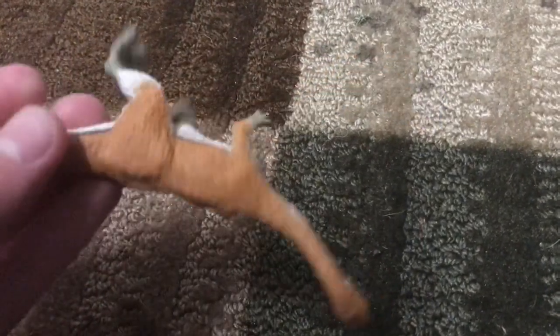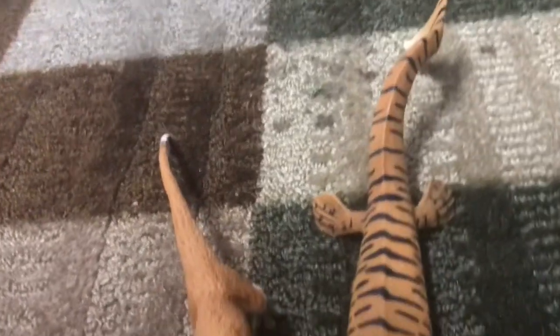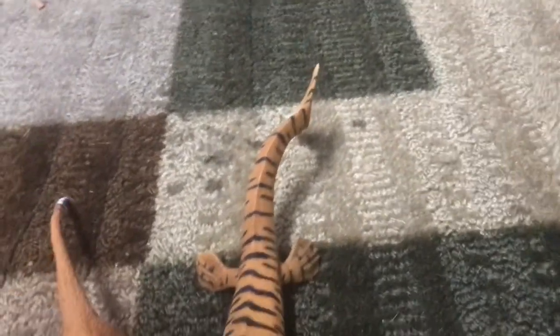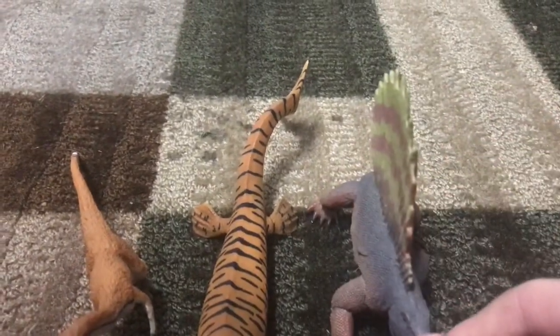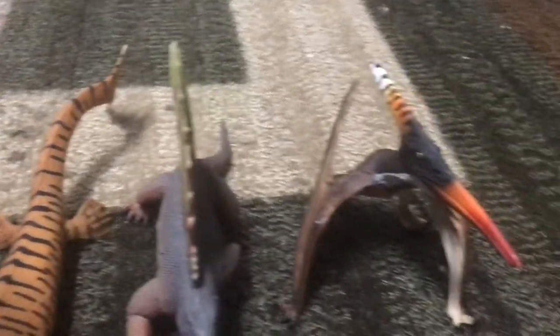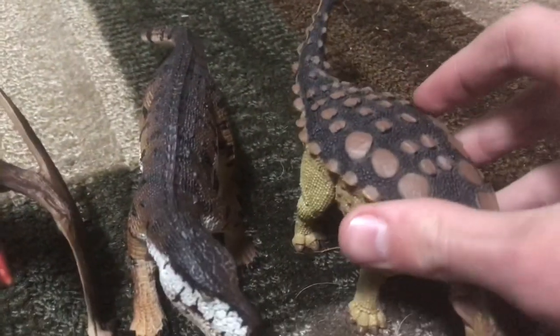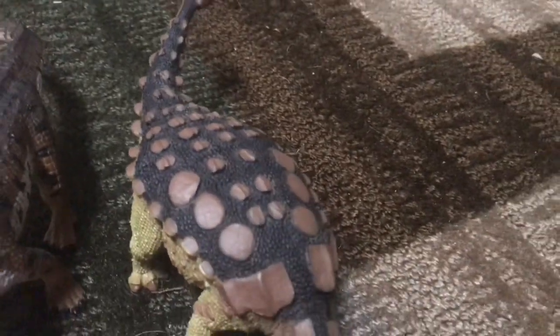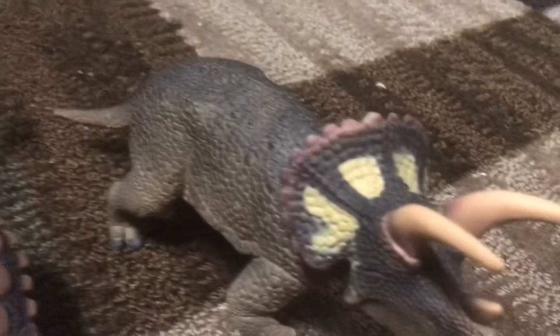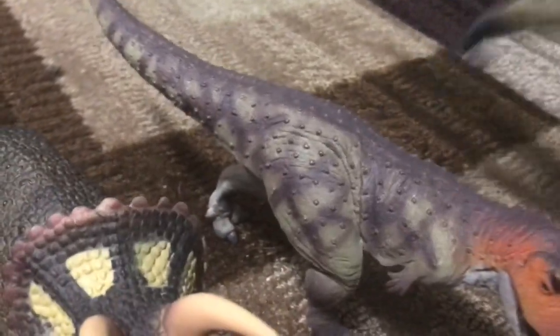Alright, so for $8, you could get the Coelophysis, you could get the Tylosaurus. For $9, you could get the Dimetrodon. For $10, you could get the Pteranodon. For $11, you could get the Prestosuchus. For $12, you could get the Ankylosaurus. $13 gets you the Triceratops. $14 gets you the Carnotaurus. $15 for the Allosaurus.